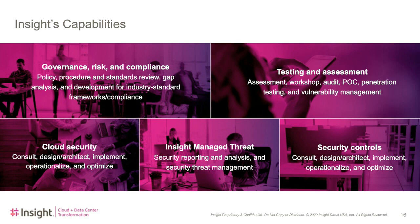So, really, we wanted to take a minute here and focus on Insight's capabilities. And really, Insight has identified a couple of key focus areas to make it easier. We do have our governance; everything really starts from a governance, risk, and compliance perspective. So we do have former CISOs on the team, really focused on policy, procedures, standards, gap analysis against industry standard and compliance frameworks such as NIST, ISO, PCI, HIPAA HITRUST, GDPR, CCPA, really starting from a foundational aspect and always tying back to that core governance, risk, and compliance. We do have a testing and assessment focus area. We offer over 35 different very focused assessments, anything from vulnerability to pen testing.